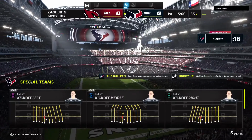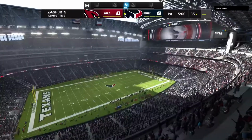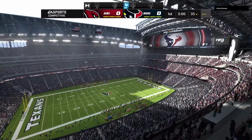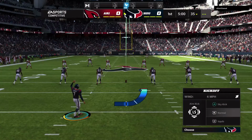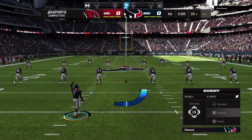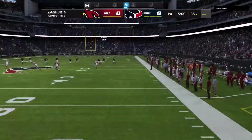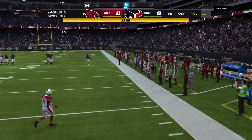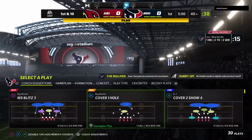They're fired up and ready to go as they get set to match up with the Arizona Cardinals. We are underway from NRG Stadium in Houston. A nice little gift there to start the ball game as they will begin things at the 40-yard line.